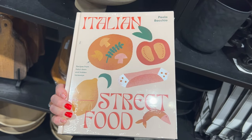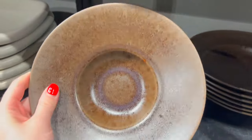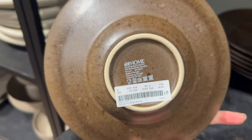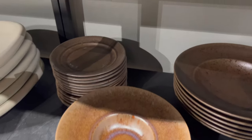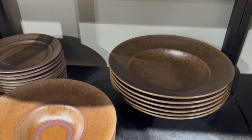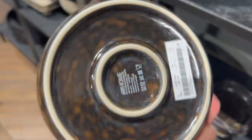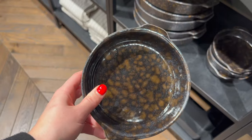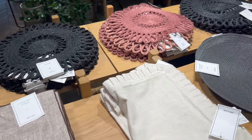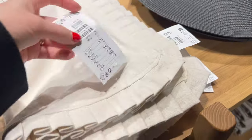Here is me showing you the spring collection with my Christmas nails still on. And I'm not going to lie, I really love their kitchen items. So many good dishes and plates, I just love it. H&M definitely have a great selection of placemats, tablecloths, napkins, and all sorts of other items for your table set out. Wow, wow, wow.